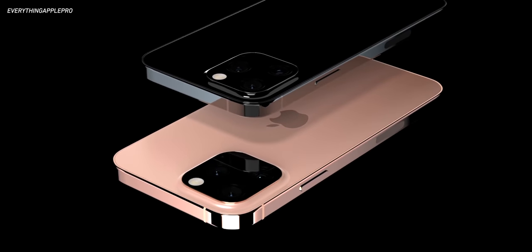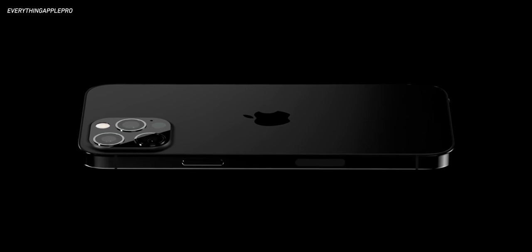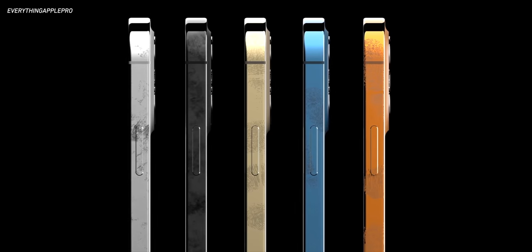What would be your choice between those two, matte black, orange, gold, bronze, something in between, something else? Let us know down below which iPhone color you would love to see this year on the 13 lineup.